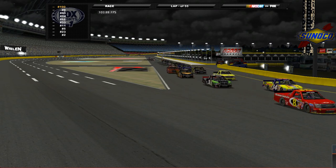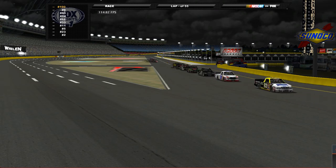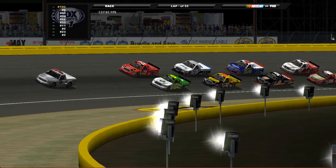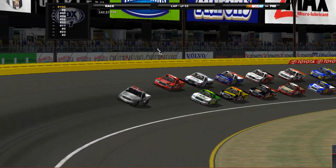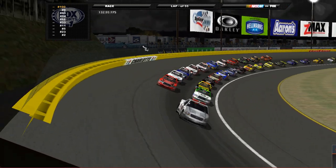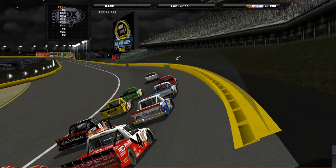We are at Charlotte Motor Speedway getting ready to kick things off yet again. We've got the truckers back out here after a couple weeks off, getting ready to run yet again. This time on a big oval at Charlotte.